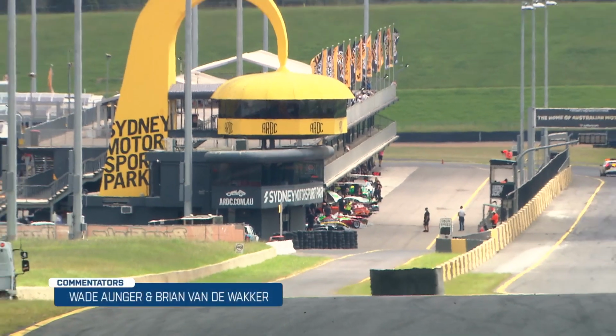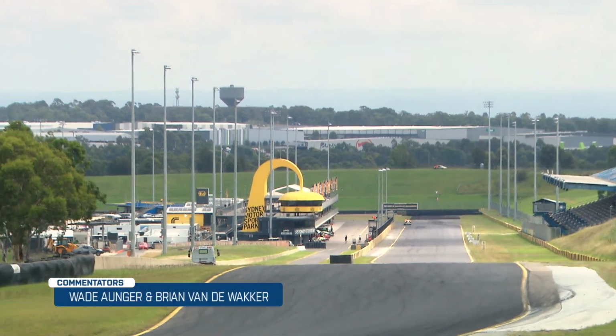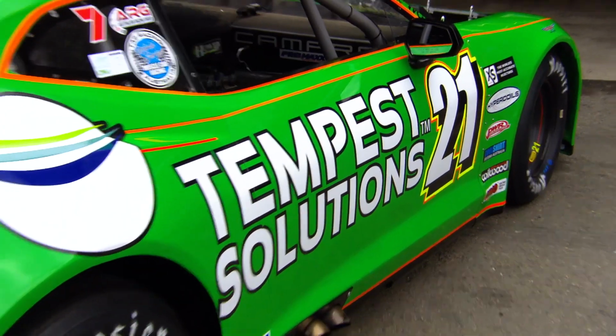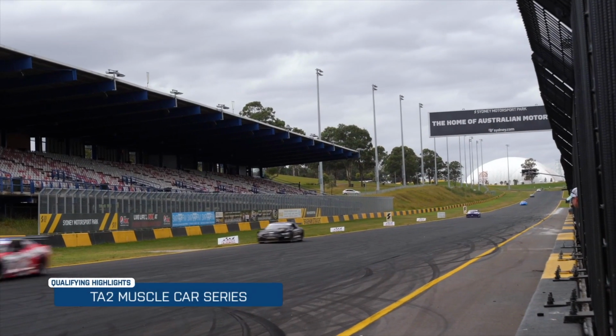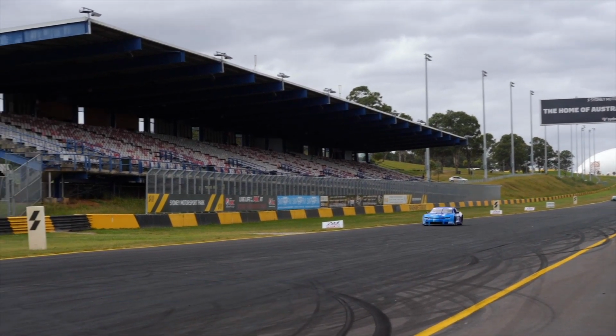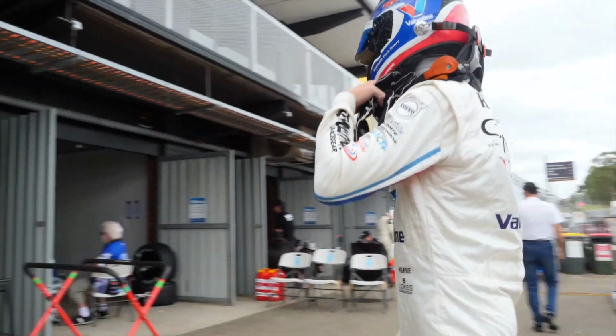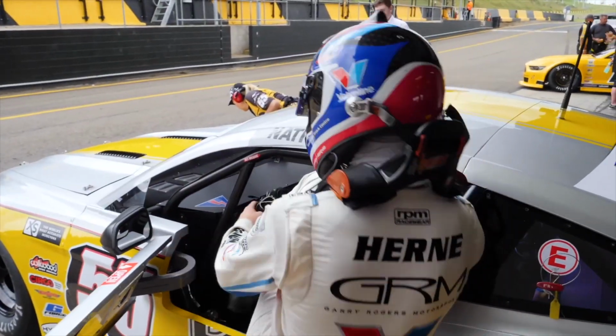What a fantastic venue this is to open up an incredible new 2021 PROMAXX Performance Exhaust TA2 Muscle Car Series. They look, they sound, and they feel fantastic. The TA2 Muscle Car Series, and it was all about Nathan Hearn, this whiz kid from Lismore, setting the fastest time in qualifying by over a second.